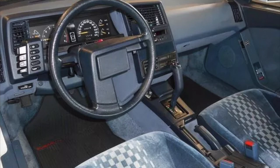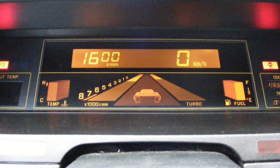But the coolest instrument cluster that was featured in the Subaru XT was the digital cluster. And in the realm of funky digital instrument clusters, this one, if it doesn't take the cake, certainly comes close. Can't say that I've ever seen another instrument cluster that has this sort of horizon-like design to it.